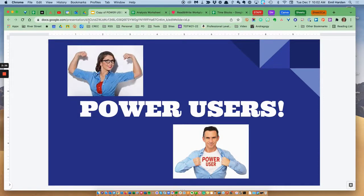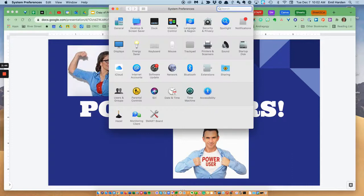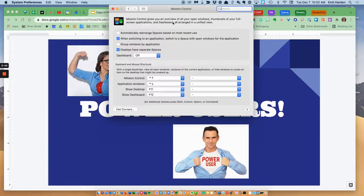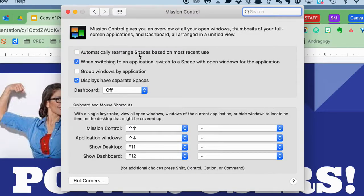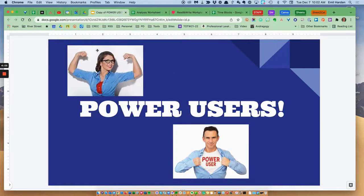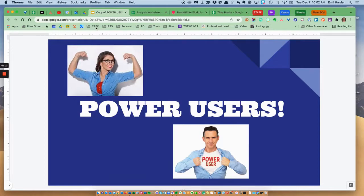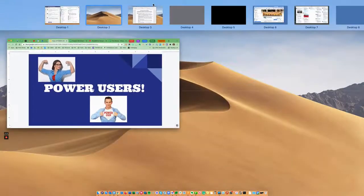Now, there is one system preference that I would recommend you set with this. Let's go into our system preferences and look at Mission Control, because that's where we control spaces. The one thing I would do is make sure this is not checked: automatically rearranging spaces based on most recent use. The reason for that is that I like to have my browser and my chat right at the front of all of my spaces all the time. I am accustomed to that.